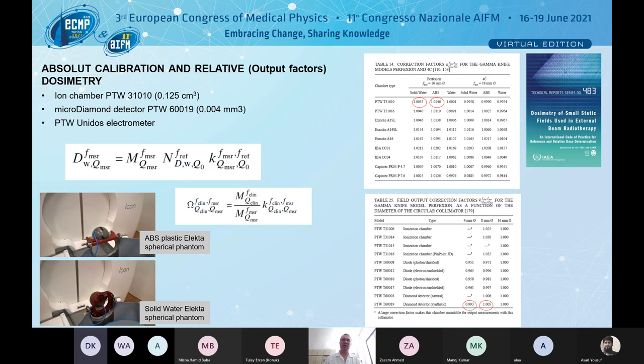But then it's actually very easy, because what this new protocol tried to address is to correct for all the parameters which are not fulfilled for the standard calibration. You are used to calibrating in water, 10 by 10 field, typically 10 centimeter depth on a Linac, right? But you will never be able to set up such conditions on CyberKnife, Tomotherapy, Gamma Knife, ZAP-X, and so on. They tried to create a correction factor for your conditions. And this correction factor is correcting for everything, for the detector which you will use, for the phantom which you will use, even for the system which you will use.